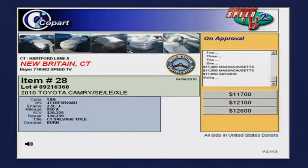Well, let's check out another live auction. This one's out of the Hartford lanes in New Britain, Connecticut. It's a 2010 Toyota Camry. Crispy critter, it's burned up. It is. Still has some value for some people. You know, there's plenty of good parts on that thing. A recycler could really use it. Why not? Massachusetts, Ontario. Going once, going twice. Well, that's all the live bidding I can take for now.